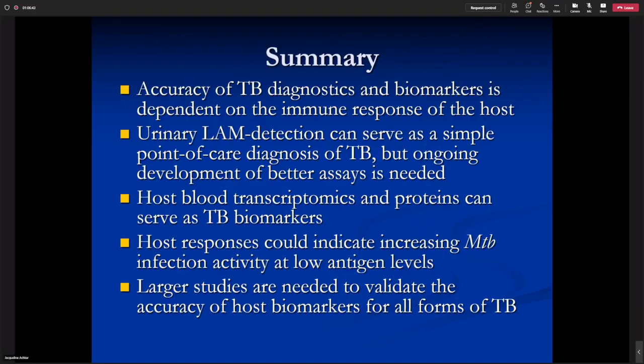And from here, I'm going to go to the summary, and I'm only 10 minutes over, so we'll have some time for questions. So overall, I have shown you that the accuracy of TB diagnostics and biomarkers is dependent on the immune response of the host. I hope this is one of the key take-home messages, right? Don't think every patient needs to look the same. Look at, is the patient immunocompromised or not? And this is going to be for several diseases, right? It's not just going to be tuberculosis, but particularly important for those that are smoldering and difficult to diagnose.